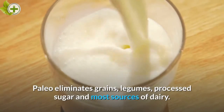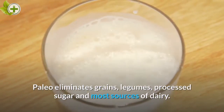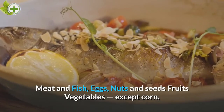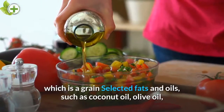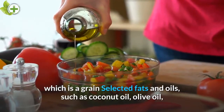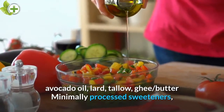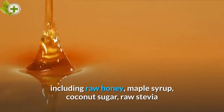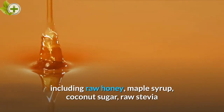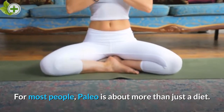Paleo eliminates grains, legumes, processed sugar and most sources of dairy. Meat and fish, eggs, nuts and seeds, fruits, vegetables, except corn, which is a grain, selected fats and oils, such as coconut oil, olive oil, avocado oil, lard, tallow, ghee, butter, minimally processed sweeteners, including raw honey, maple syrup, coconut sugar, raw stevia. For most people, paleo is about more than just a diet.